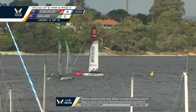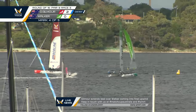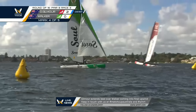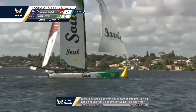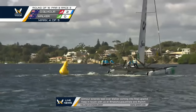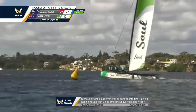So round he goes. Really nice job of managing the risk in this race, just sticking to what he knows. And Evan Walker there trying to soak down again. He's got to hit these lay lines if he's going to come back. At the moment, David Gilmour just dominating this race. He's getting the decisions right, the starts right, the lay lines right, sailing the boat a little bit better. And just sailing away, really.